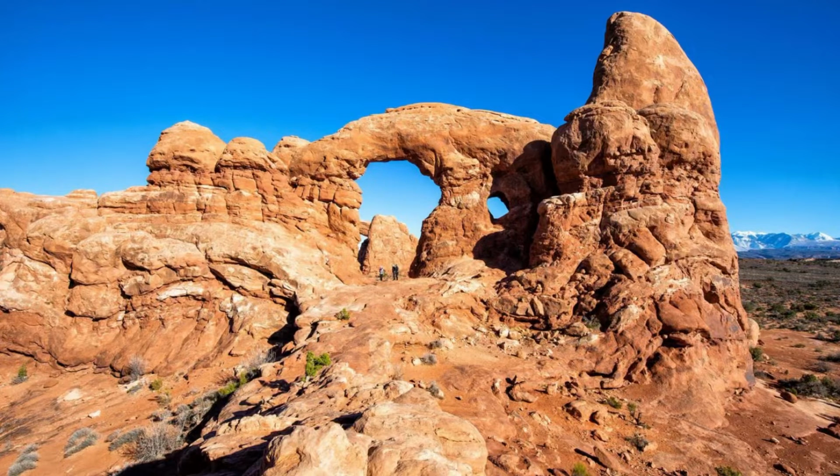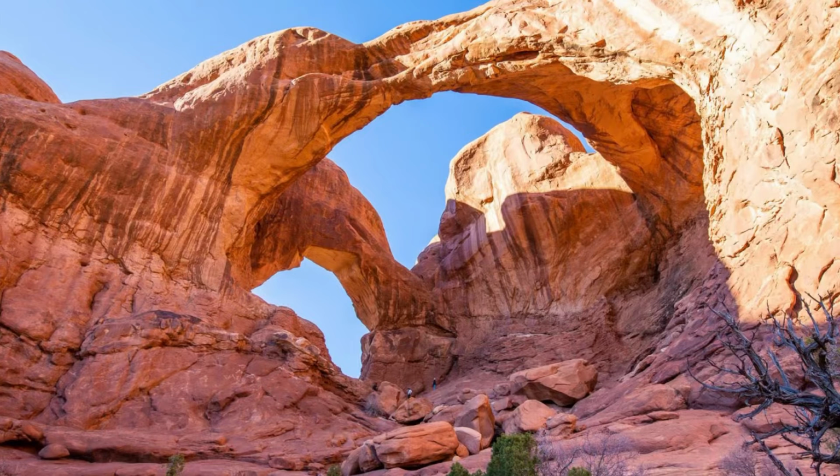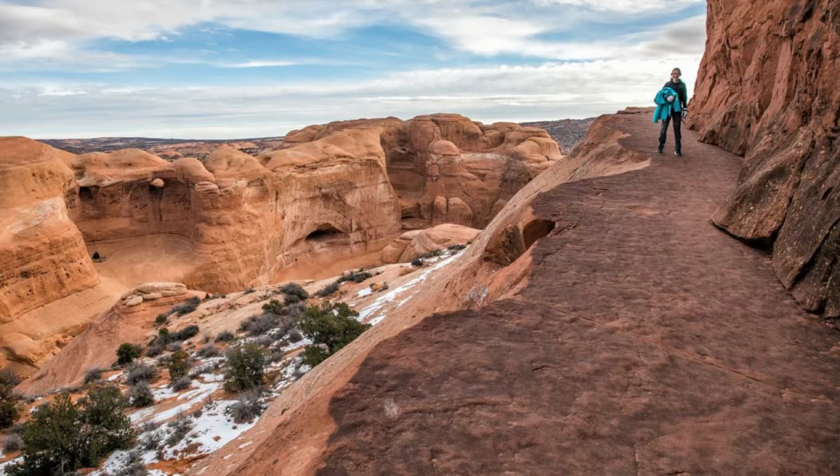The very first thing is Arches Scenic Drive. There is one road that travels through Arches National Park, and it is Arches Scenic Drive. It is 19 miles in length from Highway 191 to the Devil's Garden trailhead in the back of the park. It takes about half an hour to drive the total distance, but it will take much longer than that as you ooh and ah at the arches and detour to various viewpoints and hiking trails.